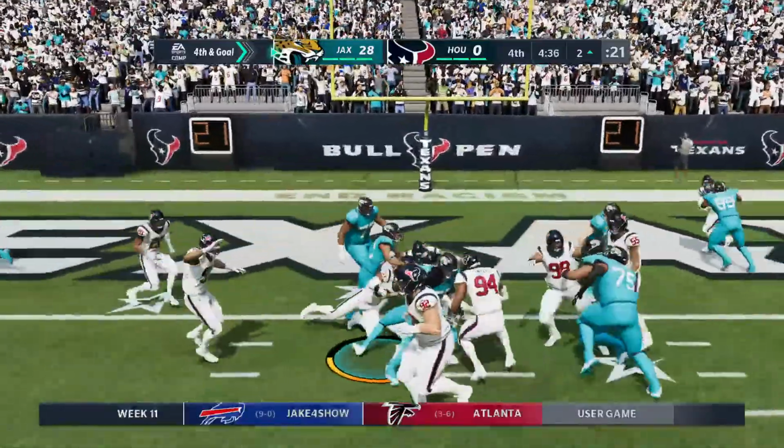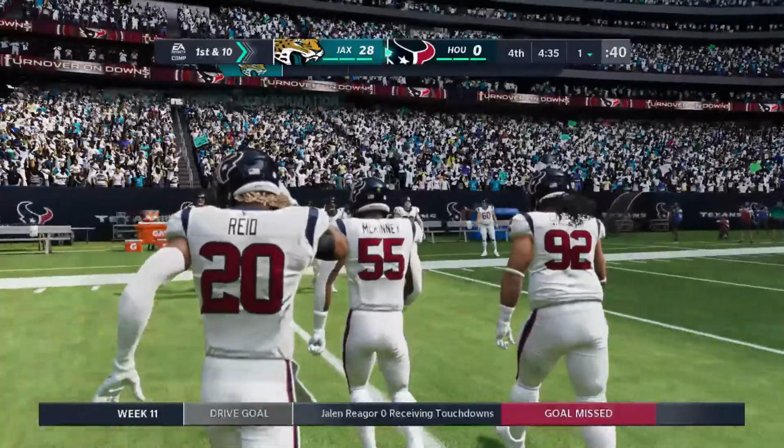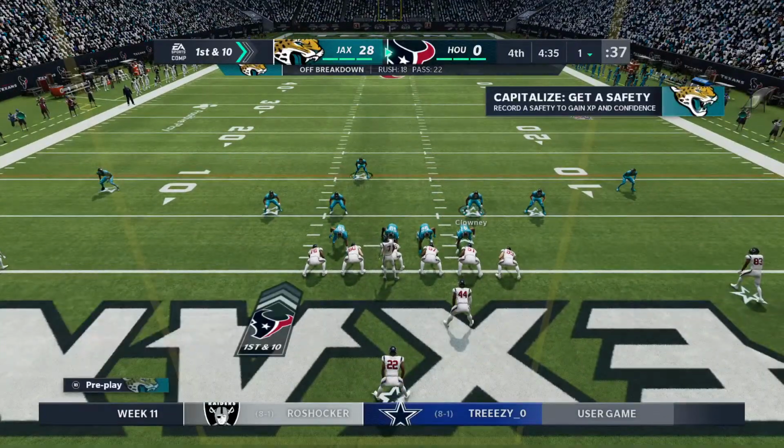They'll run for it with Pollard. And he's not going to get in. They stop him at the 1. The run is turned away on 4th and goal from the 2. And this Texans defense comes up with a goal line stand.